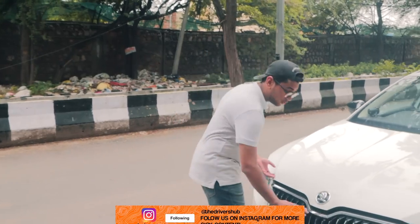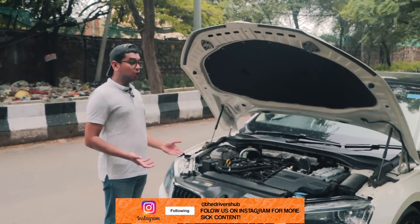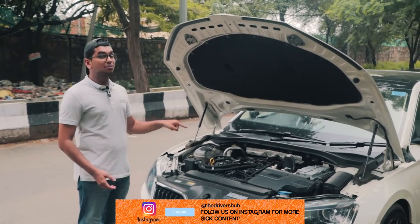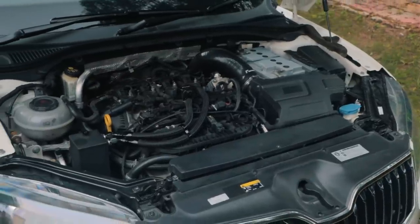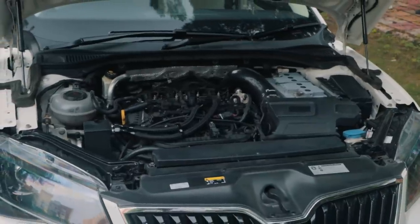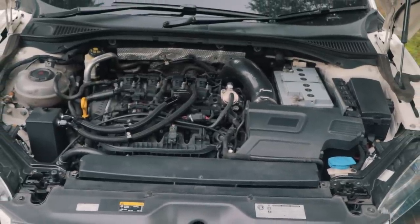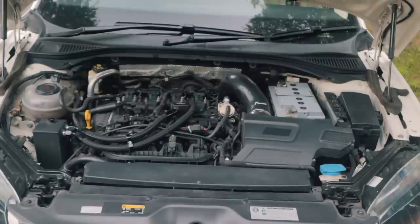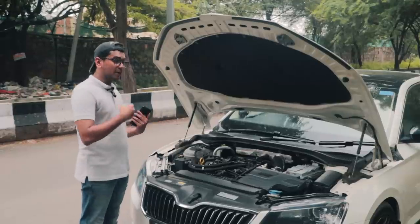So let's not mess around and talk directly about what has been done underneath the hood. This isn't the stock Superb engine. This is a VRS engine swapped inside. And this probably was a Superb 1.8 and now it has the 2.0L TSI from the VRS and it has a bunch of mods done to it. They're so long and it's so vast that I have to pull out my phone and explain every one step by step.